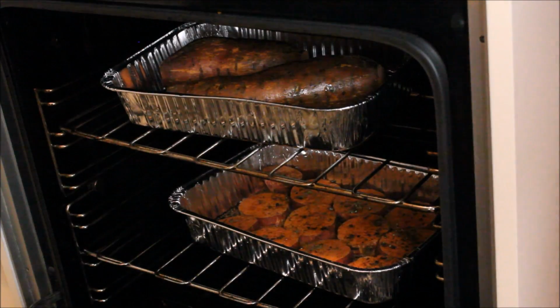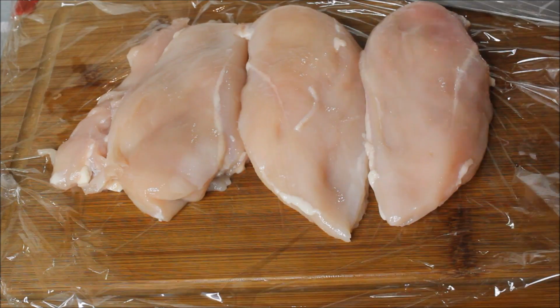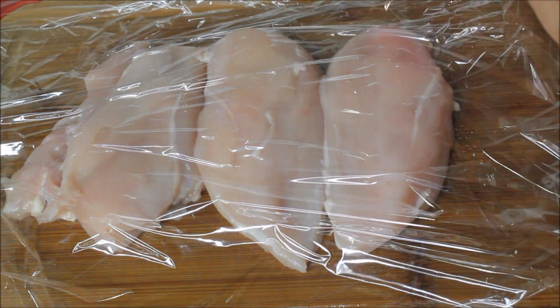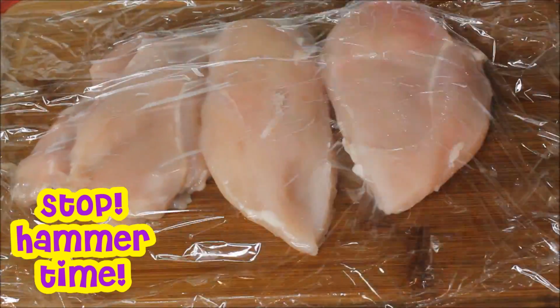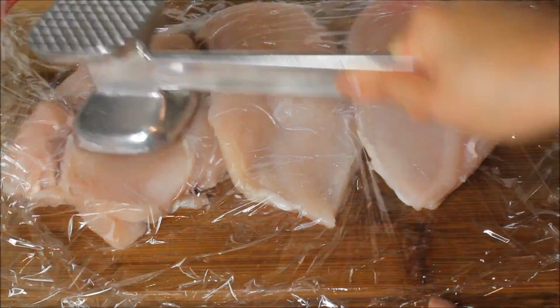I started off with removing bits of fat from the breast meat. Then I laid down some cling wrap. Next I laid down my chicken breasts before topping them with another layer of cling wrap. Now this is what I like to do to get my chicken breasts soft and juicy. I take a meat mallet and I gently bash up and flatten the chicken breasts until they're about 1 centimetre thick. Tenderising the meat helps to break up the stringy fibres.